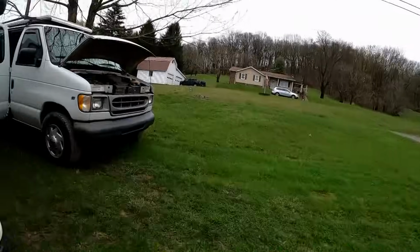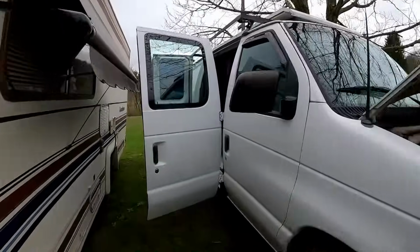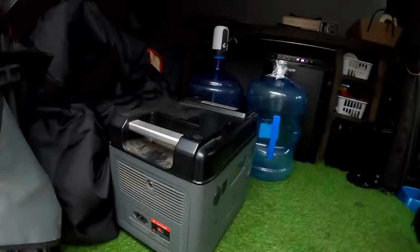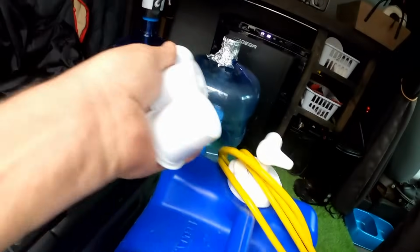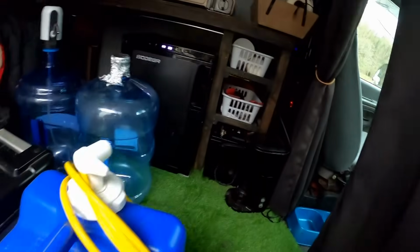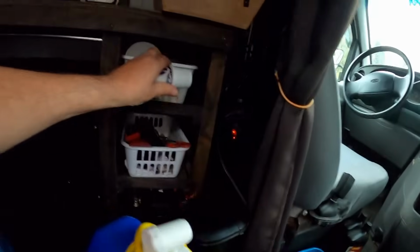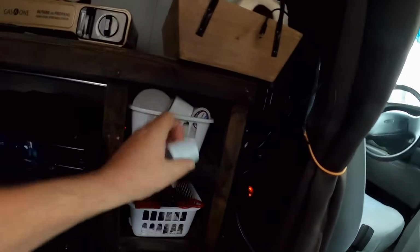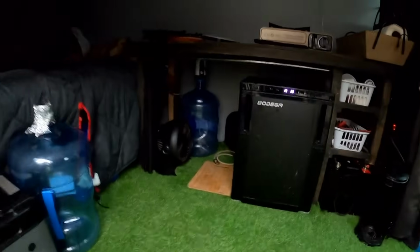Going to make one more trip out here to the van for now. Still haven't closed that hood yet. I'd better get to it. All right, that's out here. These are out here. And a couple of coffee pods, just because I know I will feel so much better. Maybe tomorrow I'll come out and make a coffee in the van, maybe put the TV on for a little bit. Oh, I left it on. I need to shut that off. All right, that might be it for the van for now.